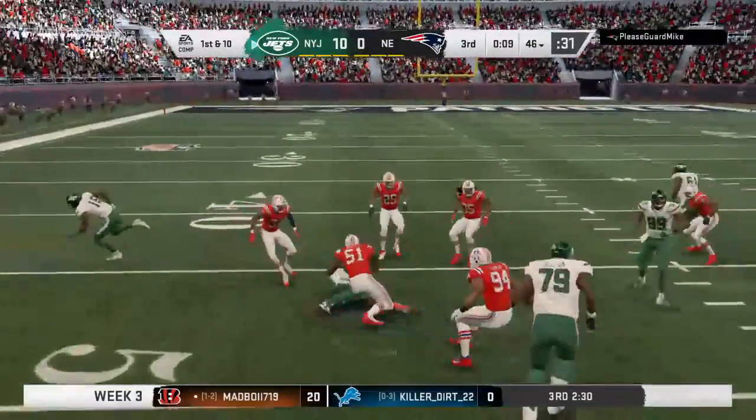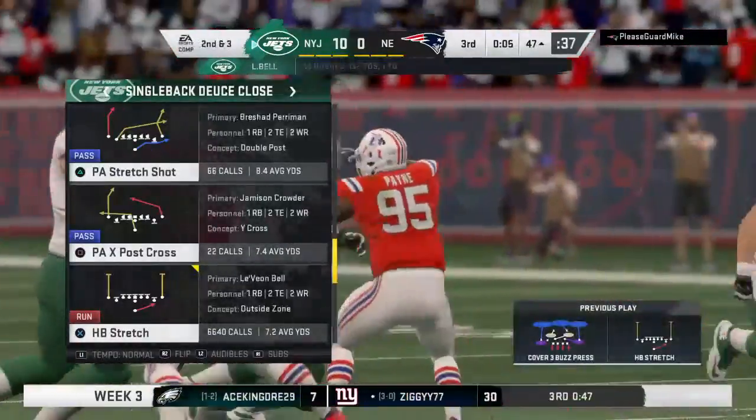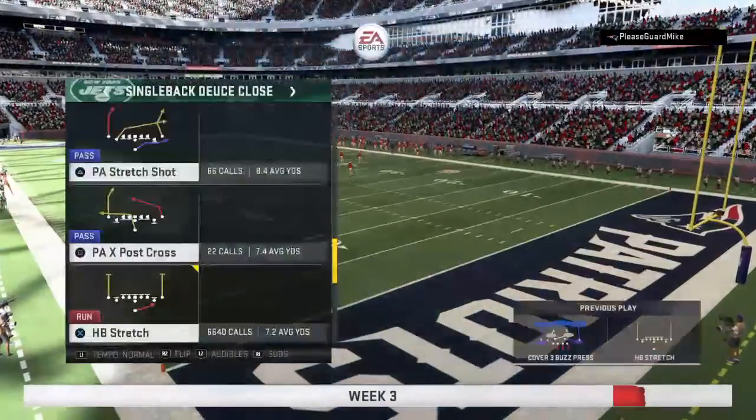They'll start the drive with a carry by Bell. And he'll take it across the 50 and into New England territory. A solid run on first down. Gain of 7 leaves them with a 2nd and 3.